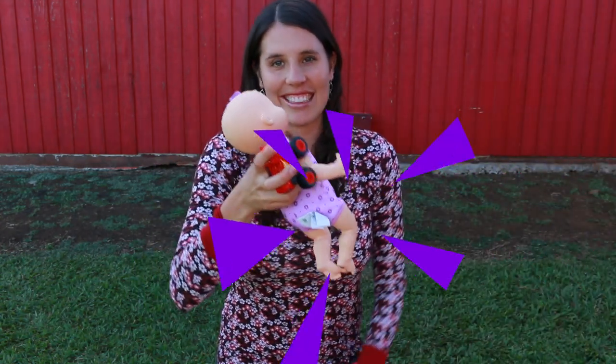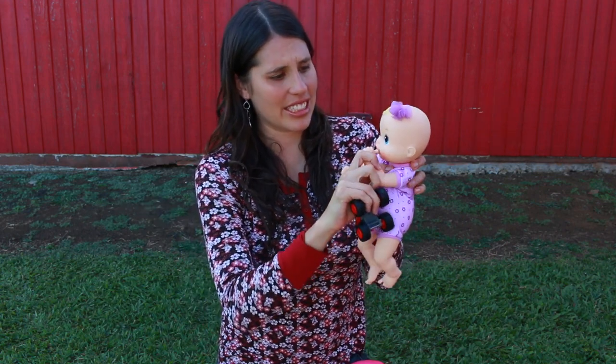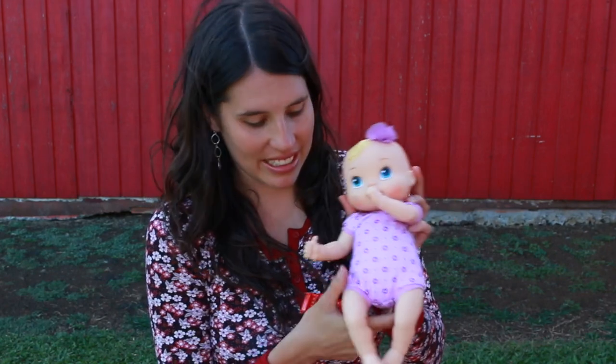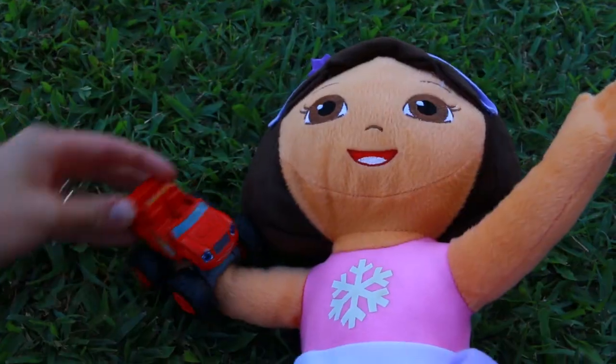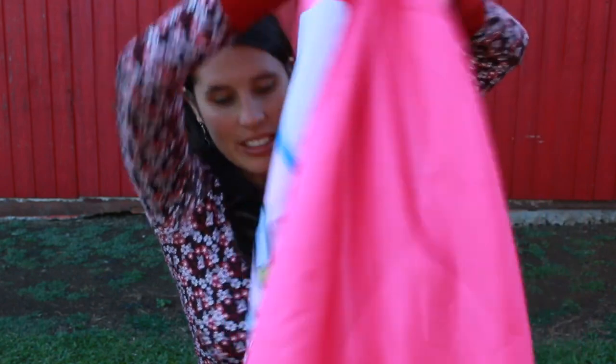Whoa, okay, so we got another baby doll. This is a little Baby Alive doll and she can suck her thumb. Oh, this is so cute and perfect for baby Eli. And oh, cool, a Blaze monster truck. Let me see if there's anything else. Oh, dump, dump, dump, dump. Oh, we did get one more thing. This is for AllToyCollector. Butterfingers, woo!